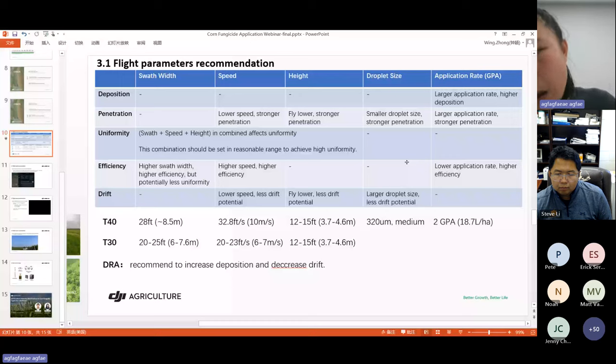for the terrain task mode, do set mountain. And at the same time, turn on the obstacle bypassing. That would allow the best performance in terms of terrain following, especially in rolling landscape.